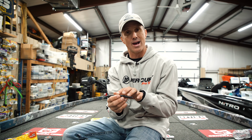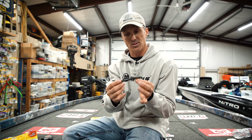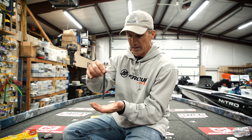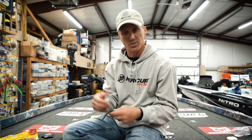Rigged this way right here, and the wacky style is when the water's clean. If you've got 18 inches of visibility or more, that's the way I rig it. I'm gonna Texas rig it when I have less than 18 inches of visibility, when the water's dingy. With a 3/16, a 1/4 ounce weight, you flip it out there next to that stump, it goes to the bottom, then this tail just slowly goes down, it lays down, and that's what triggers those bites.